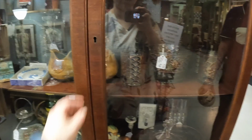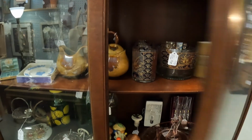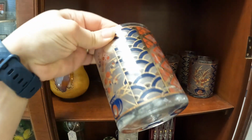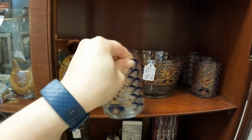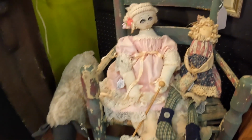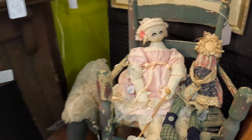Oh yeah, that's a really nice set. Does this open? Yeah, that's really cool for $100. There is some wear though. She's kind of cute.